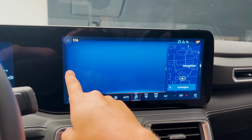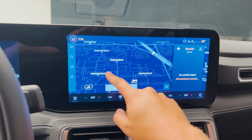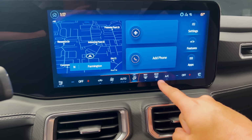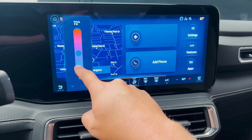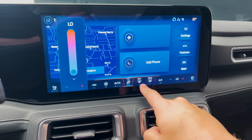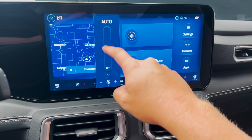Now, one potential drawback of this system is that it integrates the climate control functions into the screen. However, it's worth pointing out that it's all pretty easy to use. Those functions stay pinned in the exact same spot no matter where you are on the screen, and then you can easily just make your climate control adjustments, heated seats, cooled seats, temperature, all that stuff at the base of the screen. No physical buttons maybe makes it a little harder, but not really a big deal.